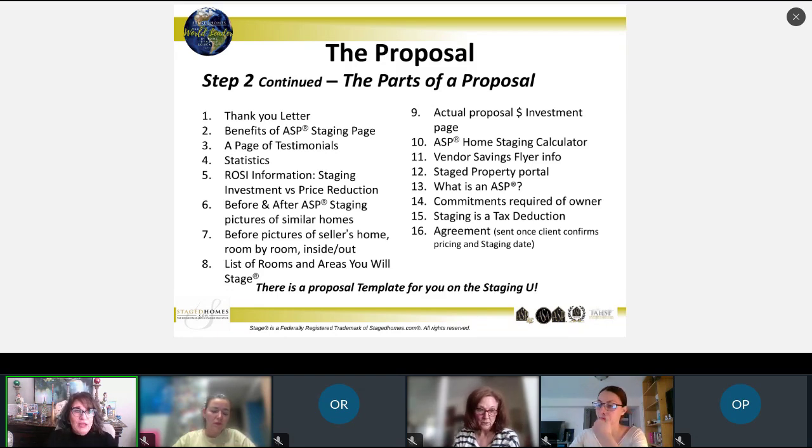So the parts of the proposal, the reason it can be up to 22 pages: you have a thank you letter, the benefits of staging, testimonial statistics, Rosie, before and after pictures. You could put pictures of their house, on a one page, room by room, list of the areas you're going to be staging, the rooms, the actual proposal dollar amount page. You could put the home staging calculator page in there, which is on the Staging U, the vendor savings flyer, staged property portal information, what's an ASP, commitments required of the owner, staging is a tax deduction, and then the agreement.